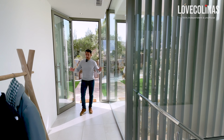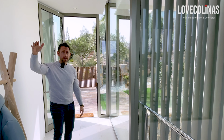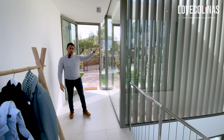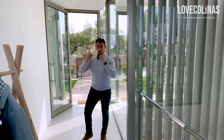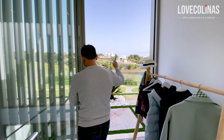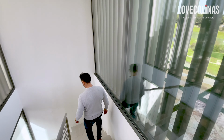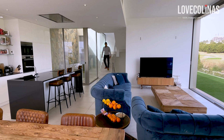Alright, so here we are, lovely entrance hallway, high ceilings throughout the entire property, big windows to keep it light and bright. We'll show you a sneak peek of the views. So now let's head downstairs to the main floor where the kitchen and lounge area is.